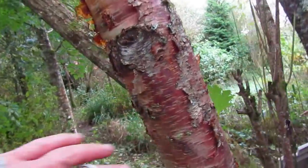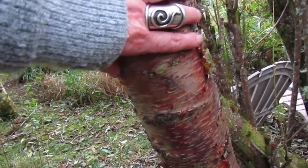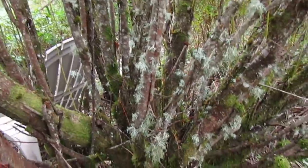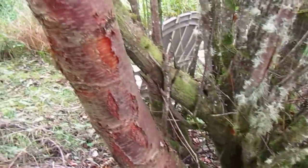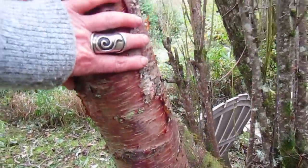So this is another tree. This is a birch tree, and that's planted in beside willow. So I would have put the willow cuttings in there initially in order just to protect the small birch.